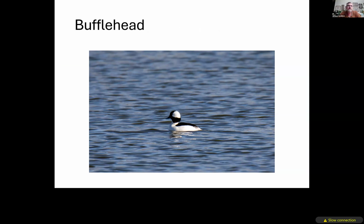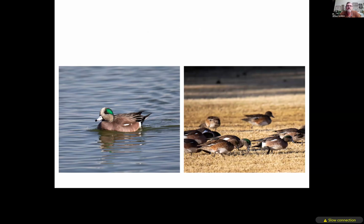These are the widgeons again. So this is the white patch with the green iridescence. They sound like squeaky toys if you ever hear them. It's kind of interesting to hear them when they're in a group. Like I said, they do like to come up on land to graze. So you'll see pretty big numbers, sometimes 100 or more of them at the park.